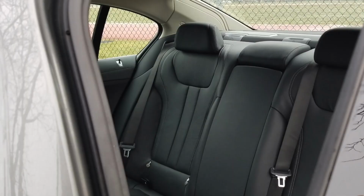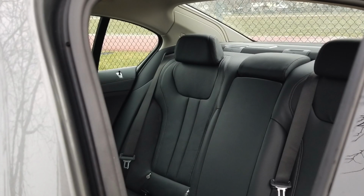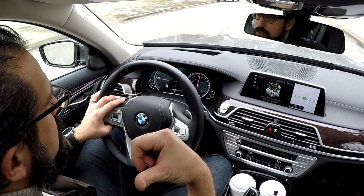A lot of times you kind of think of this almost as a limo use, and the backseat passengers have some of the most amount of legroom that you can imagine. I mean, this thing is a long car, but they make great use of that space. Rear climate control, they've got their own controls back there.